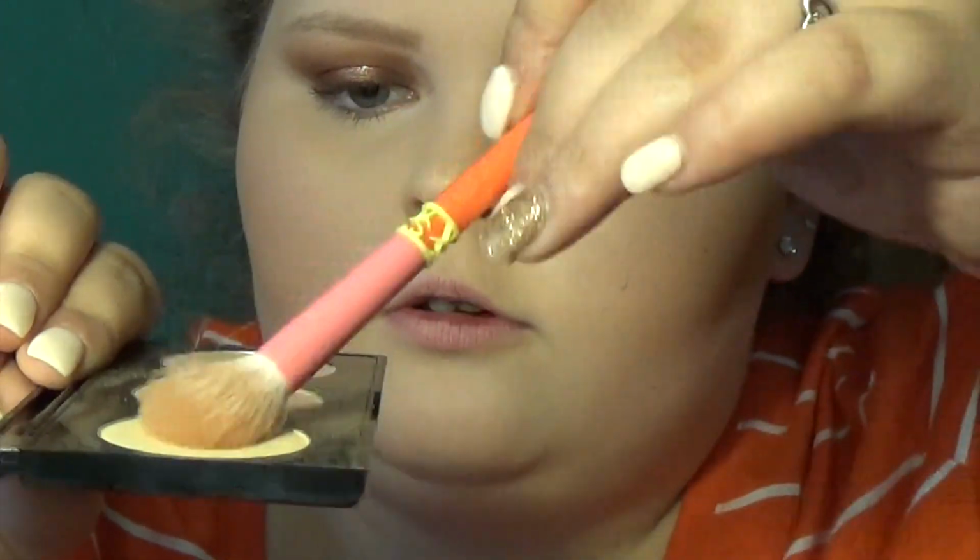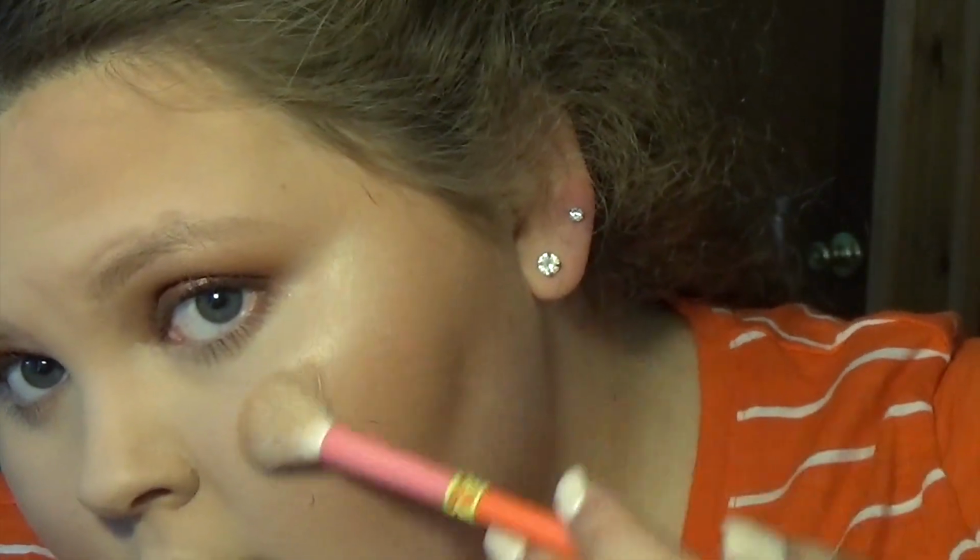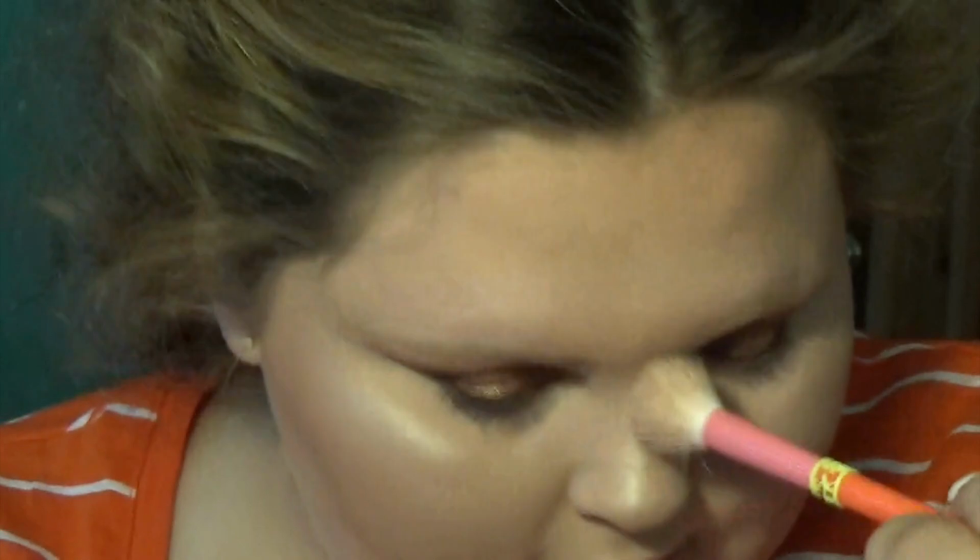Turn it on and crank it up. Just 1, 2, 1, 2, 1, 2, 1, 2. Just wait, I'm going to let the light hit my face. Oh my god. I love this palette. I love Casey. I love what she stands for. She's my best buddy. Not really, because she has no idea who I am.